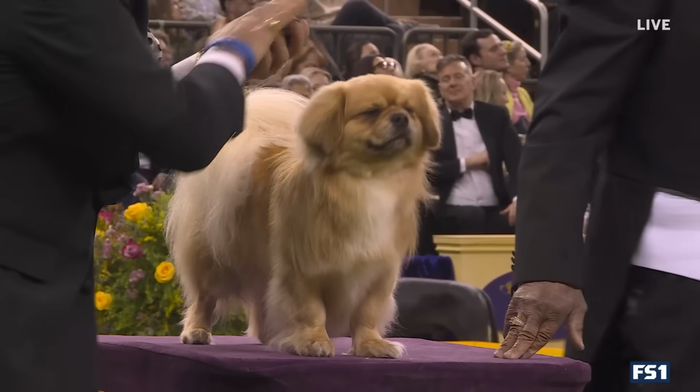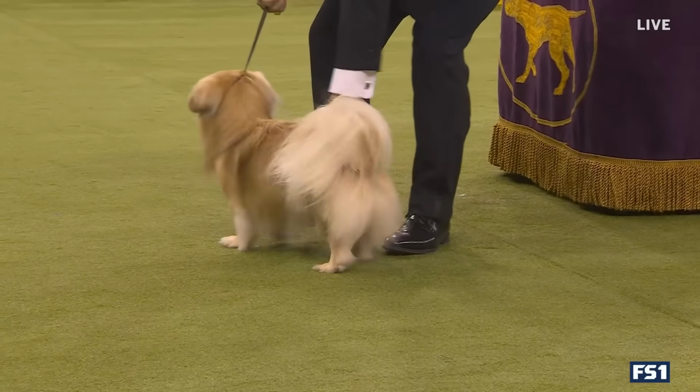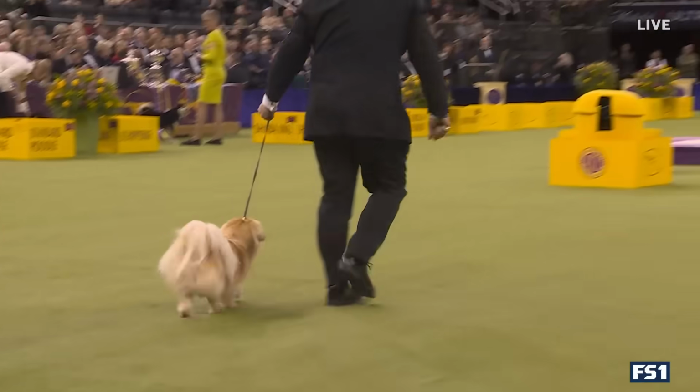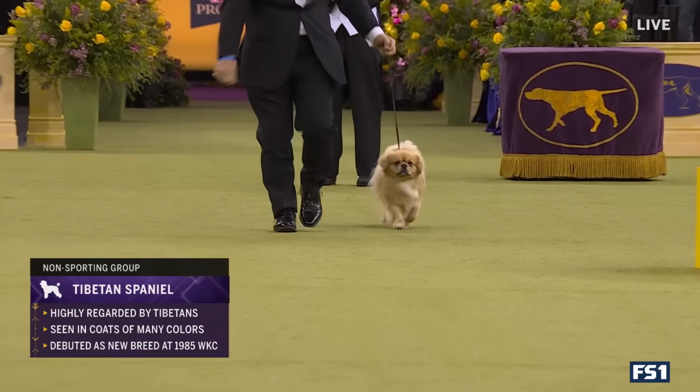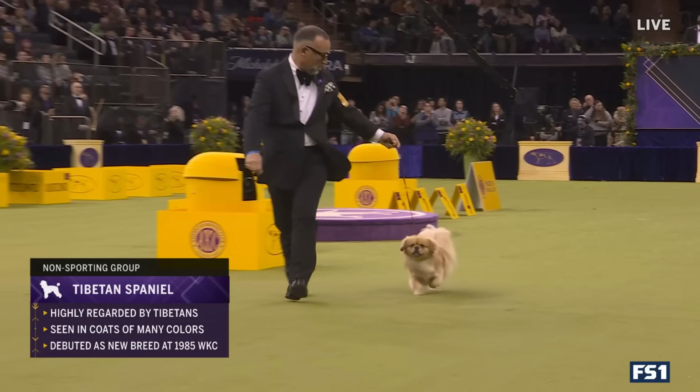Down the back, please. And they have a great head and expression, too. Some people might say, oh, it looks a little bit like a Pekingese. Well, in the Pekingese, we prize a large envelope-shaped head. And in these, we actually want a head small in proportion to the body. So we don't want a big head on a Tibetan Spaniel.